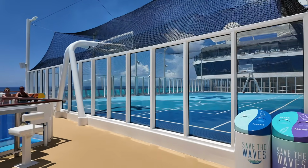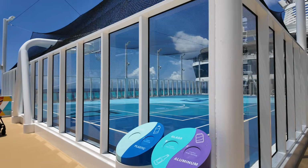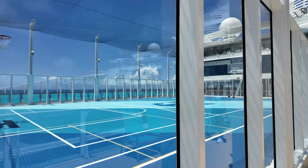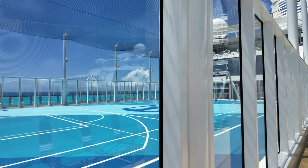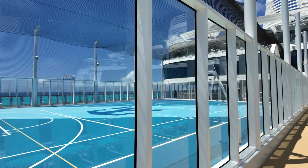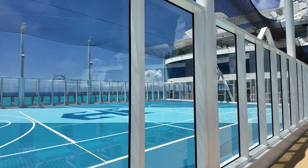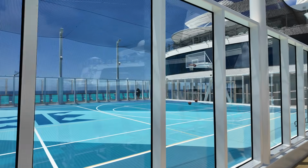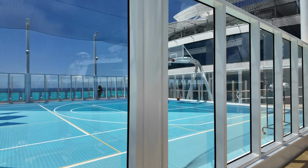Now beyond the Flow Rider, we have this huge sports court. And this is a pretty diverse sports court. Of course, they play basketball there. They can set up soccer goals. And the hot lick, of course, is pickleball. And so they do have pickleball sessions on this sports court here.